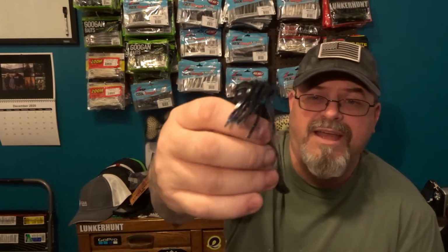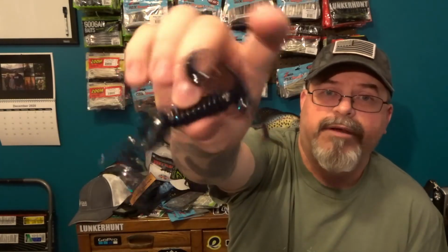That is crazy. It's got a skirt on one end like that, and then it's got little phalanges on the other. That is a crazy looking bait, man. Got a lot going on there, so definitely an interesting bait in blue black. I'm gonna have a lot of action with that, and that's definitely a unique looking bait.